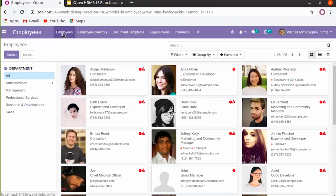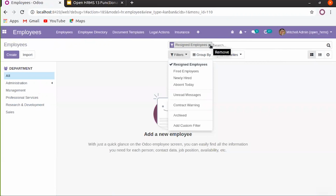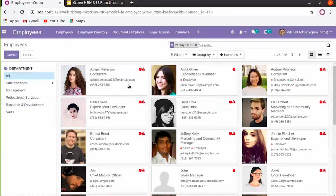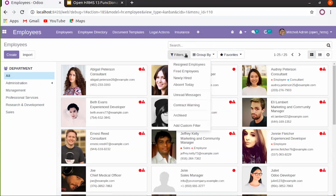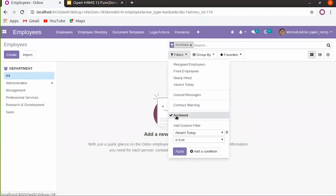Then if you go to the employee menu, you can find some important filters, that is resigned employees. Normally resigned employees will be listed here. Then the newly hired, normally last 30 days, sorry, last 90 days. Whoever has been created as a new employee in the last 90 days will be shown under this newly hired menu. Then we have absent today. Those who have been marked absent today will be listed in absent today. Then unread messages, then contract waiting, then archived, then the custom filter as we found in all other modules or menus.